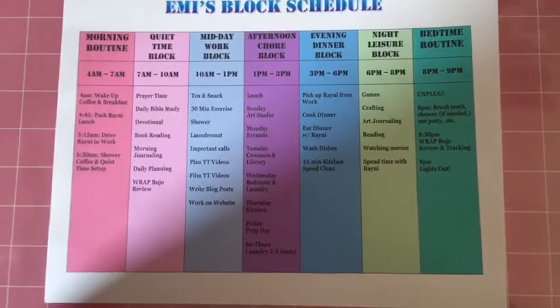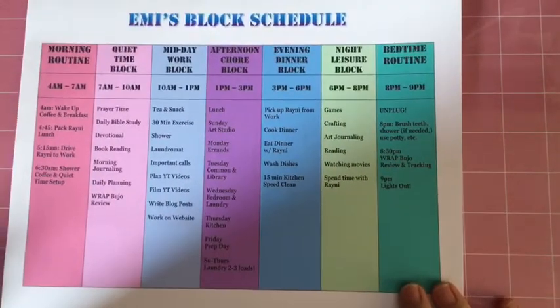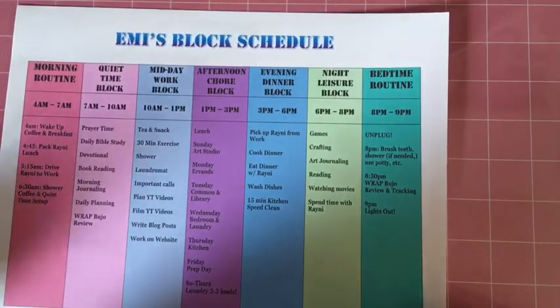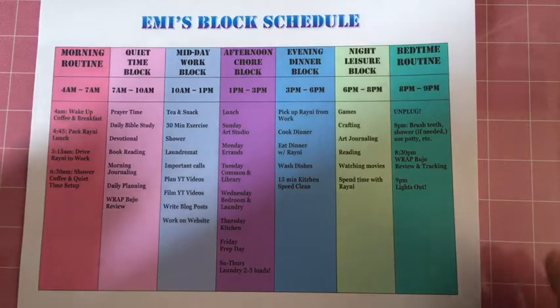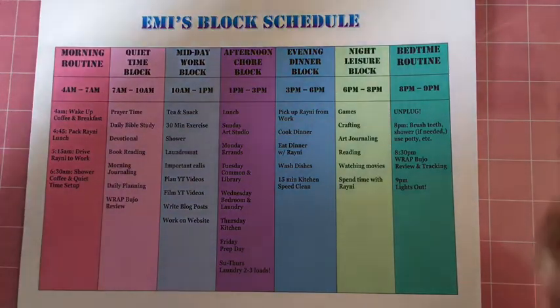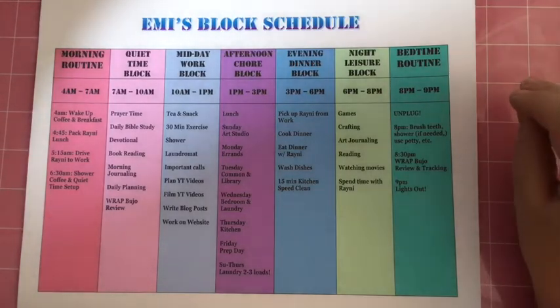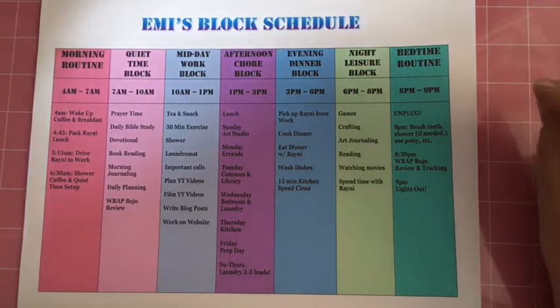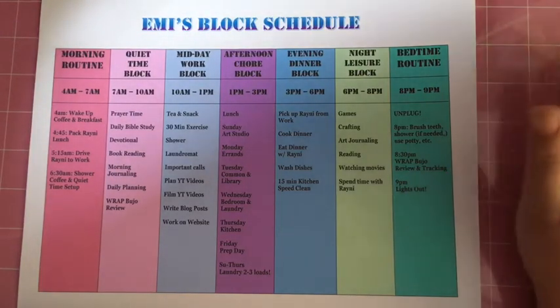my block schedule. This is my first time using the overhead camera tripod thing, so whatever it's called, I'm sure that's the professional name for it. This is my first time using it, so I'm kind of figuring it out, but we'll go with it. So anyways, this is my block schedule.